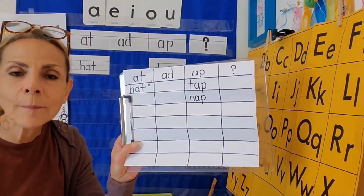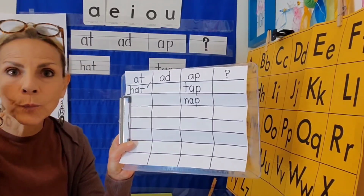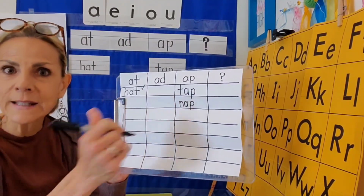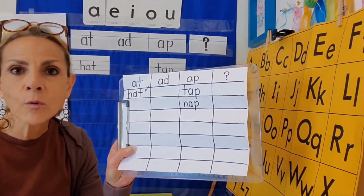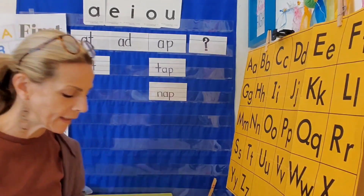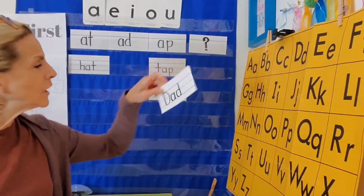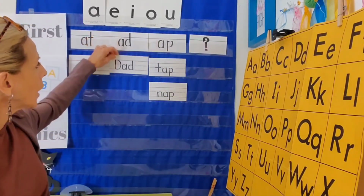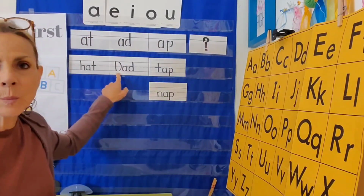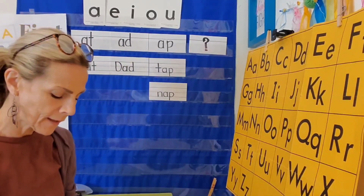That's good too. Because remember, it's getting our listening skills, our reading skills, and our writing skills all matched up. Those 3 practices together really help us get those words in. Then we had dad, and you could have used a lowercase d for this one or a capital. So we're in the add family.